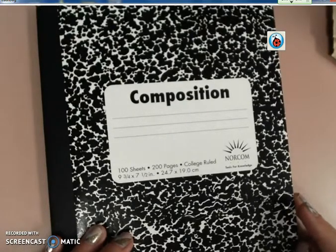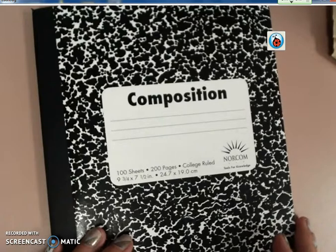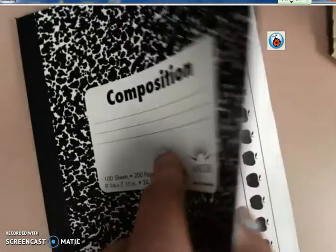I'm going to go ahead and show you the spelling homework so you have an idea of what to do if you have questions about any of the directions in the spelling notebook. The spelling notebook will come home every Friday with a new list of 15 words. The first 10 words will be a spelling pattern, just like this one here.